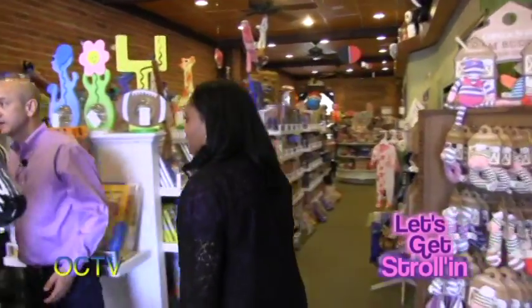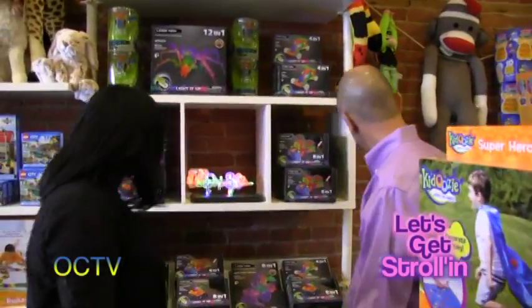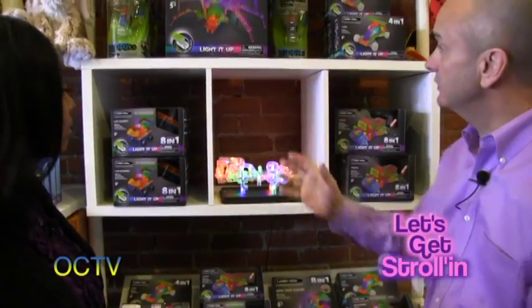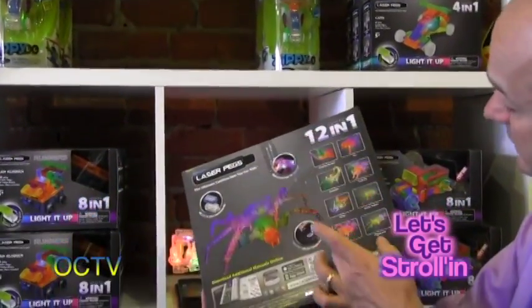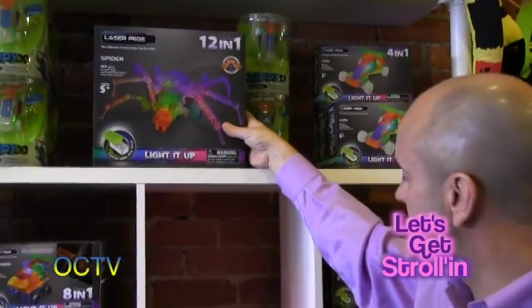Loves them. A lot of the Lego kids that come in here, they've not heard of, or they eventually will end up buying laser peg. So these are sets that have an individual LED light inside each piece. Wow. And you put it together like this, does 12 different things, shows a spider on the front, and then all these other animals can be made. You have vehicles, helicopters, all different kinds of things.